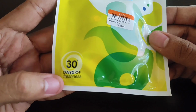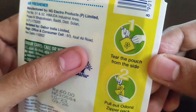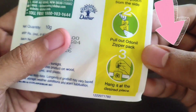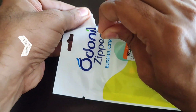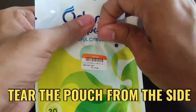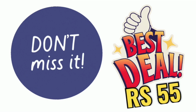Odonil Zipper Blissful Citrus Air Freshener promises to bring a burst of refreshing citrus fragrance to your living space. As someone who appreciates a clean and inviting home environment, I decided to give this product a try. Here is a detailed review based on my experience. Price of this product is ₹55.